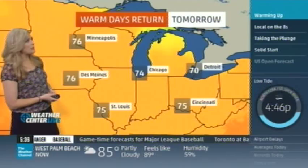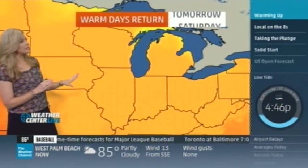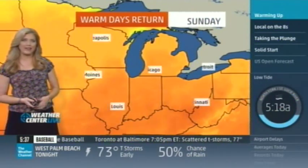So here's a look at where we're going to be tomorrow. We're going to be a little bit below average in some cases, but then Saturday on into Sunday, Father's Day, we're going to warm things up for you. How about the low 80s around St. Louis, maybe heading out to Six Flags? Good day for the water rides. Even Sunday, Father's Day looks good for that as well.